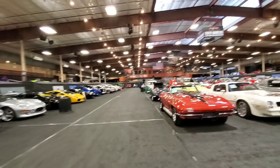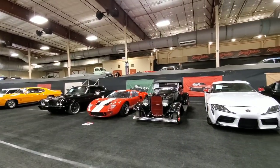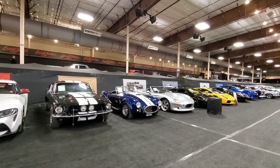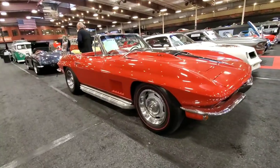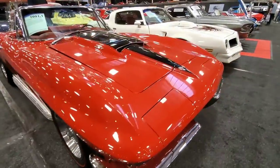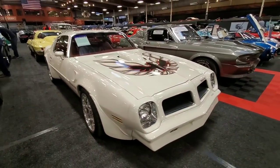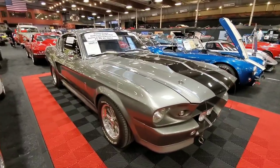Before we go down that row, let's back it up a little bit and swing over here. Ford GT replica, '32, Supra, and a Shelby, and a Cobra, and a Pinto. Alright. '67 again. Outside of a '62, I'd take a '67 big block 427 for that myself. Trans Am, the Flying Chicken on her front. '76, done up in white. You got an Eleanor looking Mustang.